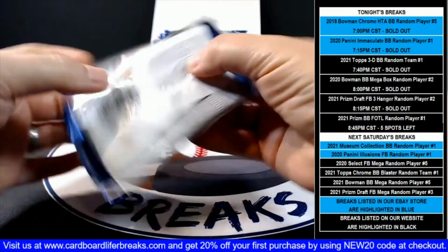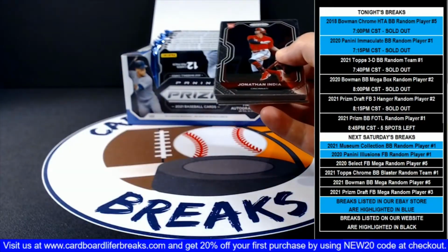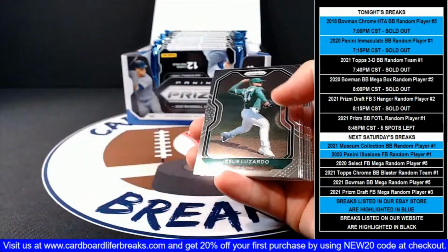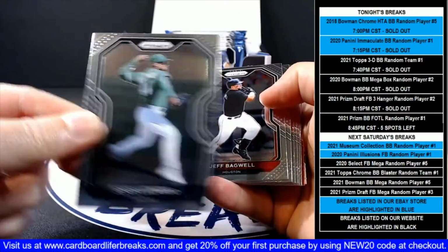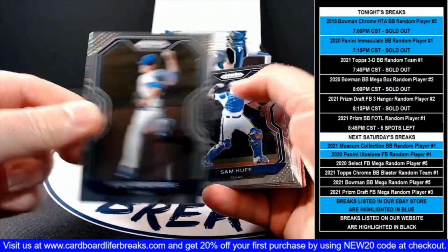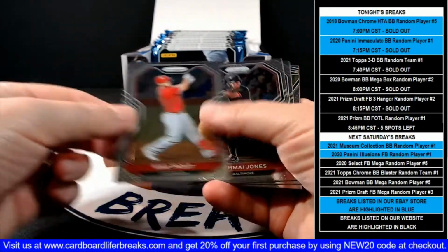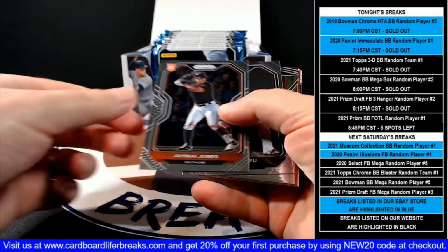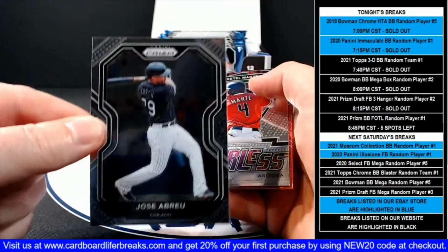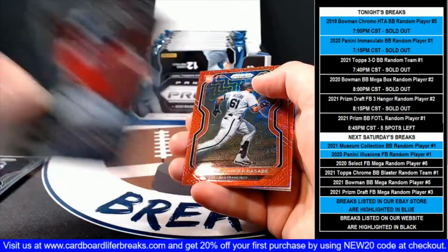Pack number 1. Jonathan India rookie. Jesus Luzardo. Bagwell. Kyle Hendricks. Sam Huff rookie. Mike Trout. Jimmy Jones rookie. Jose Abreu. Then we have a Ketel Marte Fearless insert.